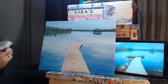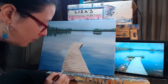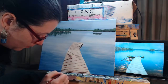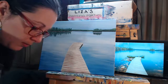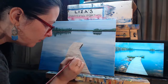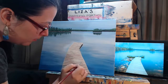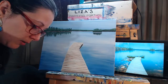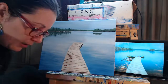The brush is not holding the paint very well. Let me just do it on. Trying to get a bit more of a little bit of light on some of the boards. Putting a little bit of white on them just so they're not all one solid color, they have different light hitting them.